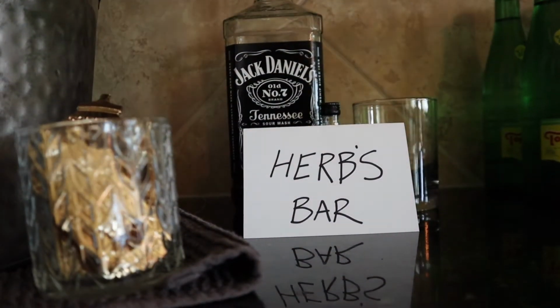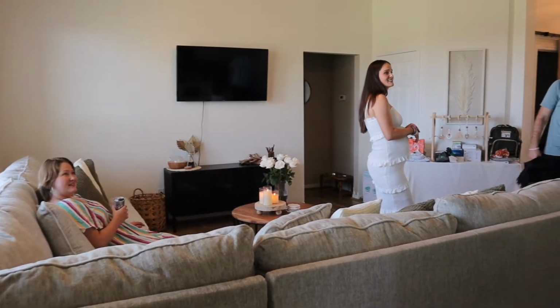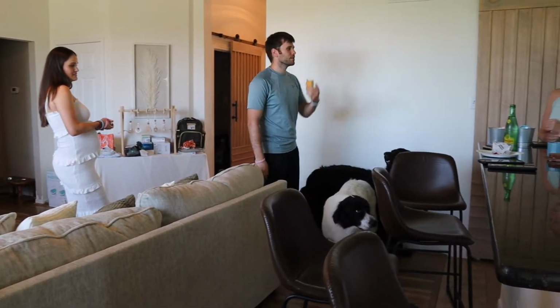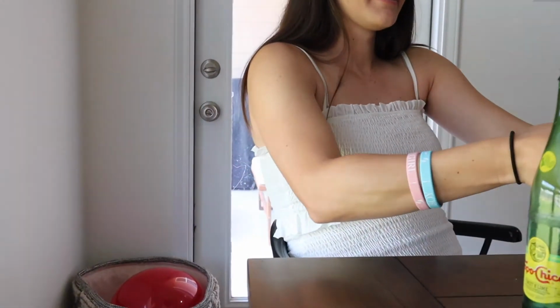But this was pretty much the setup for the baby shower day. I think it looked beautiful. Lots and lots of effort went into it. And I think, you know, we nailed the end result. There's the little mama to be. Of course, Topo Chico.